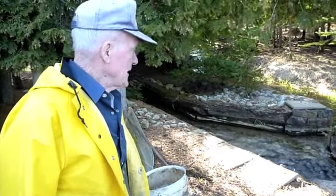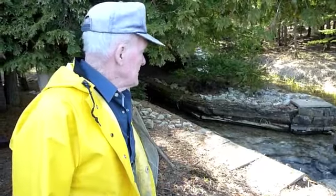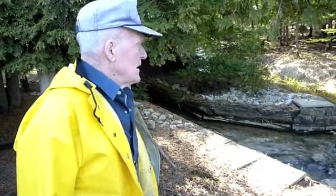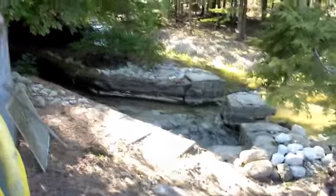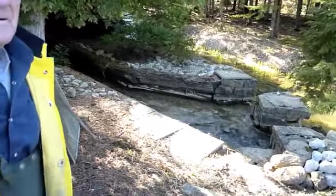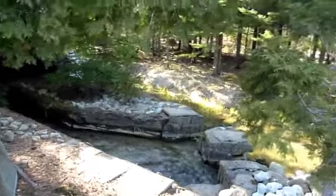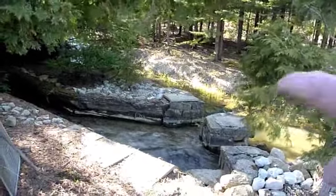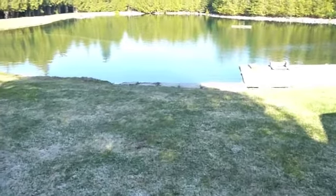And it doesn't always stay that high. In August, it'll drop down to probably about two thirds of the flow. Okay, so the other side of that, the logs and so on, where it's coming in, will that side be dried up in summer? No. Oh, okay. How about now the big pond here? How deep is it? And all that sort of thing.